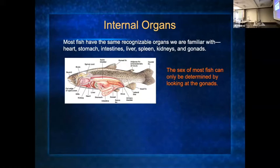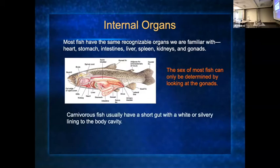If you want to figure out the sex of a fish, you're probably not going to be very successful, because most of the time there aren't external differences. There are in some fish, but the males and females look the same. You're only going to find that out if you clean the fish or look internally at the gonads. So most fish, you can't just look at them and tell the sex. Here are two kind of cool facts.